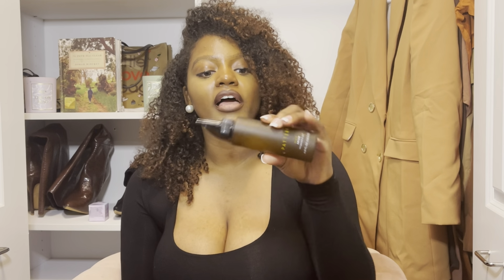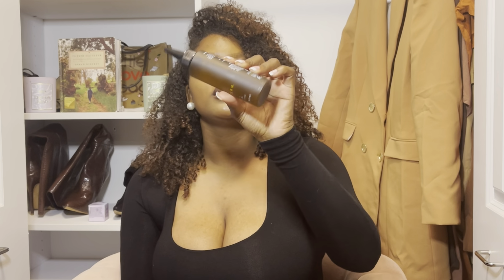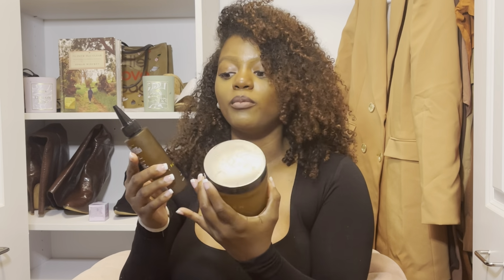It's a very light, watery gel kind of texture. I don't know if you can see it. I hope my light is picking up on it, but you can kind of see it in the bottle. Very light jelly, gel-like texture, and it feels good. It tingles and it makes your hair very hydrated and wonderful.